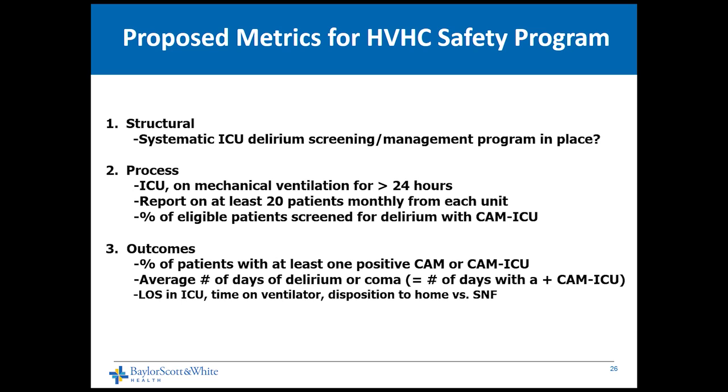And then lastly, other things you might want to look at would be length of stay in the ICU, time on the ventilator, disposition to home versus skilled nursing facilities. One thing I would caution, if we're going to look at an association of the bundle with ICU length of stay, exclude those patients who died.